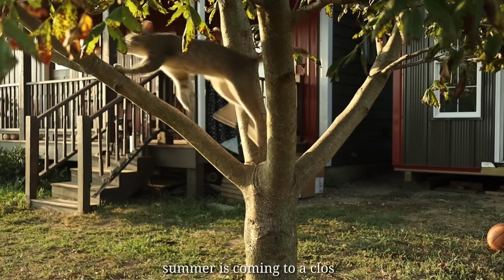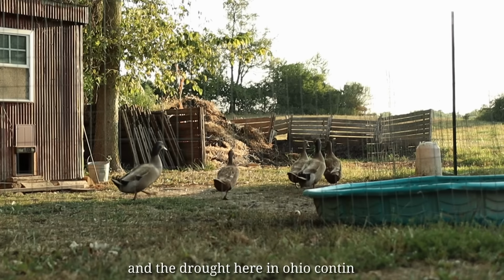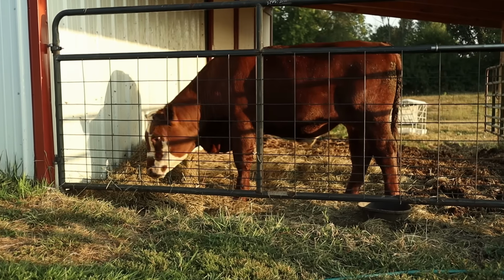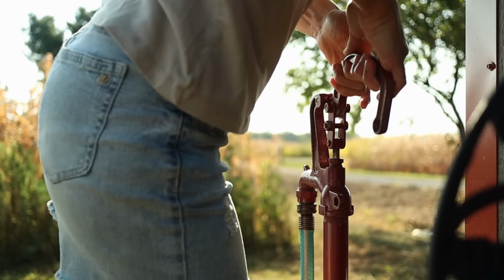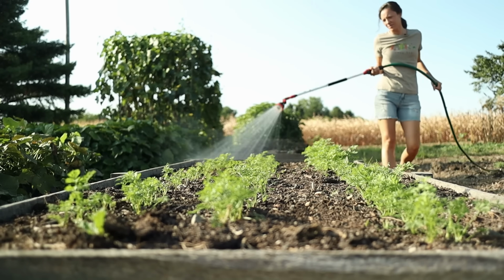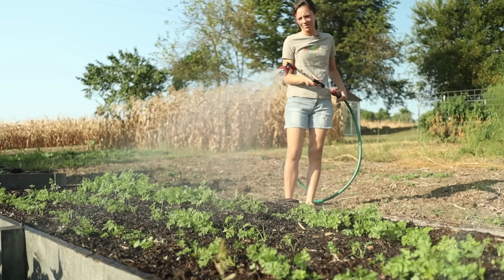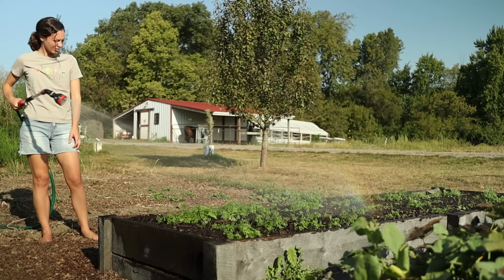Summer is coming to a close, autumn vibes are definitely in the air, and the drought here in Ohio continues. We haven't had enough rain to speak of in weeks. We're being forced to feed hay to Hero because our pastures simply won't grow. We're keeping the garden and all of our young pine trees and fruit trees alive by hand watering every day. I've always been grateful for all the rainfall that we get here in Ohio, but the past few months have deepened my appreciation for our wet climate.